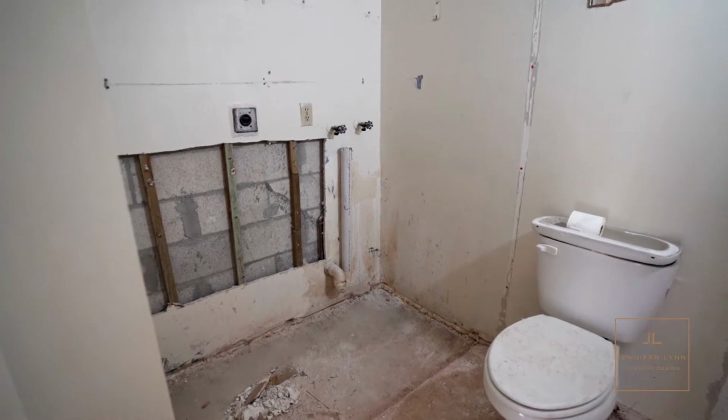So this is the powder room, and this powder room actually needs to function as a powder room for our clients' guests and also a functional laundry area.